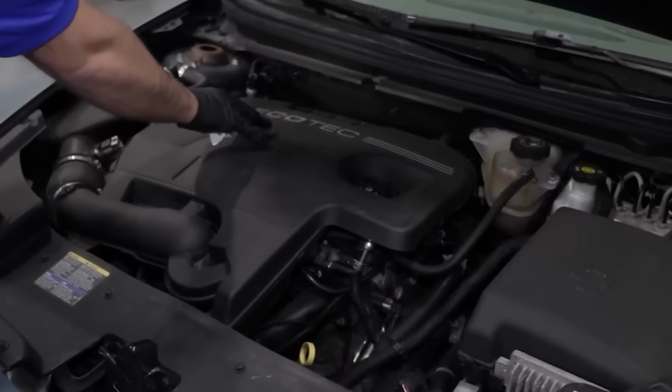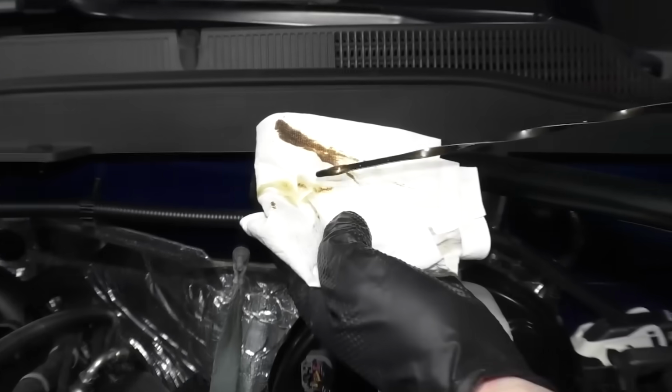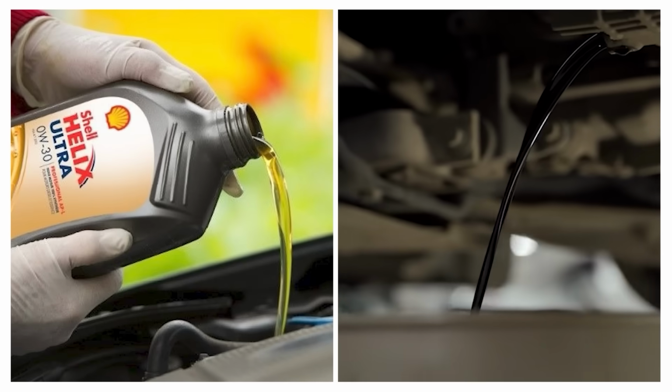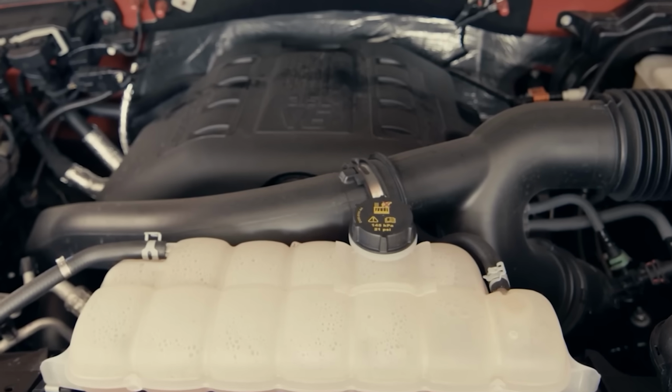Always do this when the engine is cool. For oil, pull out the dipstick, wipe it clean, dip it back in, then check the level. If it's low or looks dirty, top it up or get an oil change. Coolant is just as important. It keeps your engine from overheating.